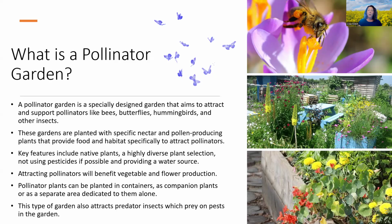And you want to provide a water source. And then, of course, we don't want them to drown, so you probably want to put some kind of pebbles or something like that in there.